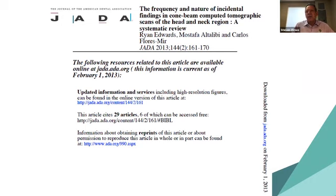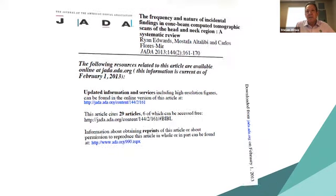Why is imaging important, and how much of the head should we look at? Some people believe 8 centimeters, others say, well, you need to look at the whole structure. The American Dental Association published this paper about 7 years ago talking about the frequency and nature of incidental findings in cone beam computed tomography.